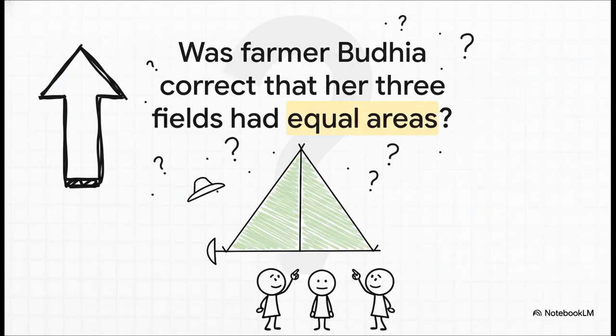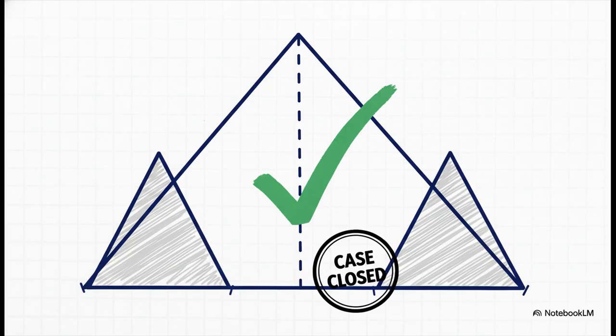All right, let's put our new detective skills to the test with one last case. Remember that farmer, Budia, who wanted to divide her triangular field into 3 equal parts for her kids? All she did was split one side into 3 equal pieces and then drew lines to the opposite corner. Did that actually work? Was she right? And the answer is yes. It worked perfectly. She absolutely nailed the geometry.